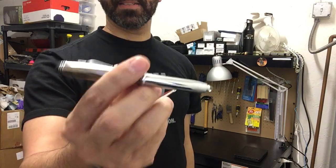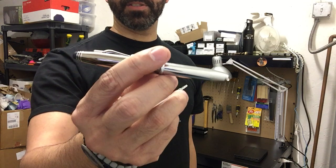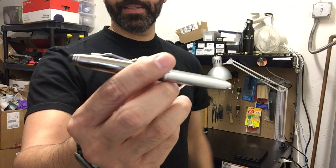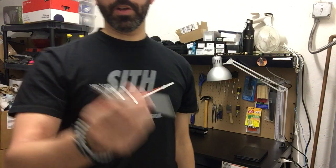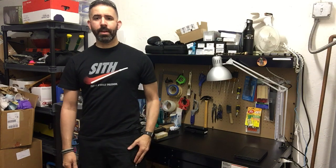I know a lot of people ask, where can they get this? You can just do a Google search or an Amazon search for LED stylus pen, and something like this will come up and you can go ahead and pick it up. That goes clipped onto the cargo pocket right in the front there.